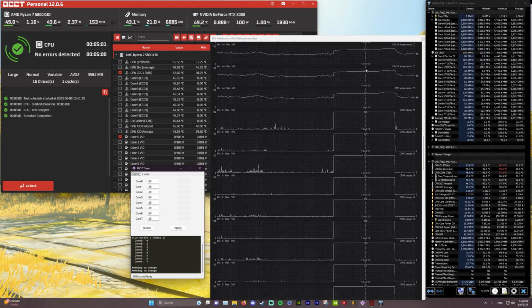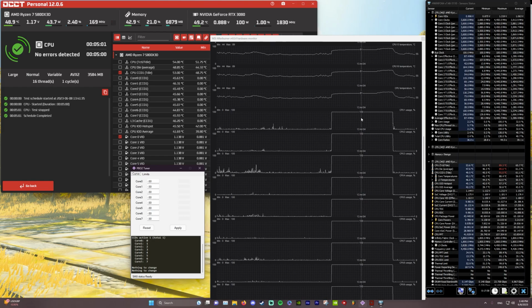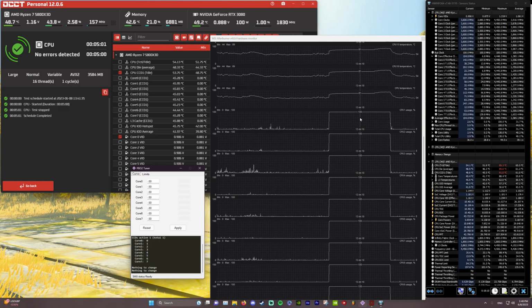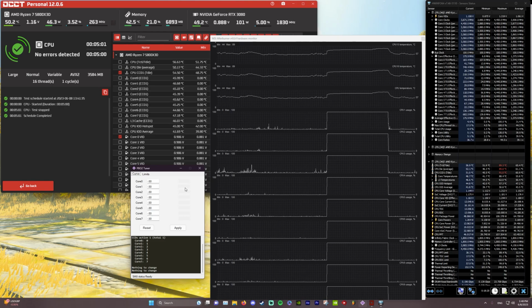So a Hyper 212 is definitely going to get you through gaming and whatnot, but if you're going to do workload stuff where you're using your CPU at 100% usage a lot, then you definitely do want to upgrade. Even on Hyper 212, I would really recommend upgrading, even with all these undervolts. And as you can see, I have the maximum really set. I have wattage limits, I have a -30 undervolt, and I even did a bunch of BIOS tweaking to get this as much as possible under that 90-degree threshold.